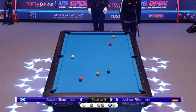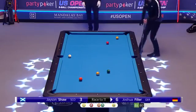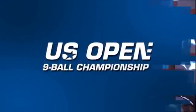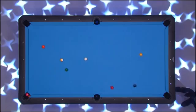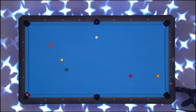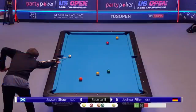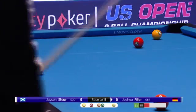And that break, well, how unlucky is that? He made 4 balls off the break, and it doesn't look like he's left a clear path to the 1, but watch this again. This table was leaking balls. Yeah, that's all Jayson Shaw can ask for at this moment in time on the break. That's just the game of 9-ball pool.